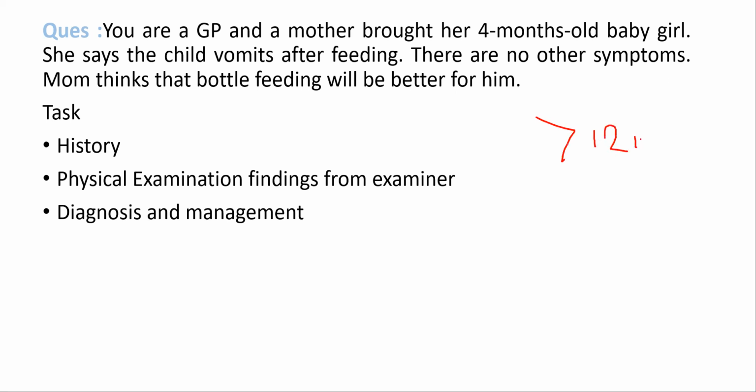Yes, even if it is a child more than 12 months, any child with recurrent UTI will have these investigations. So it doesn't mean that you are not going to do investigation if the child is more than 1 year old. Any child who has got recurrent UTI will have an ultrasound and then an MCU as part of the assessment.